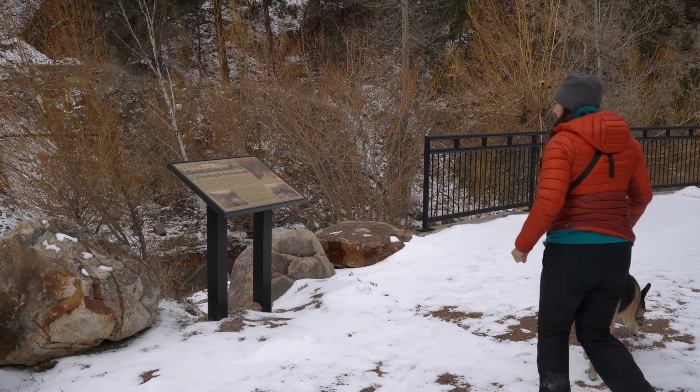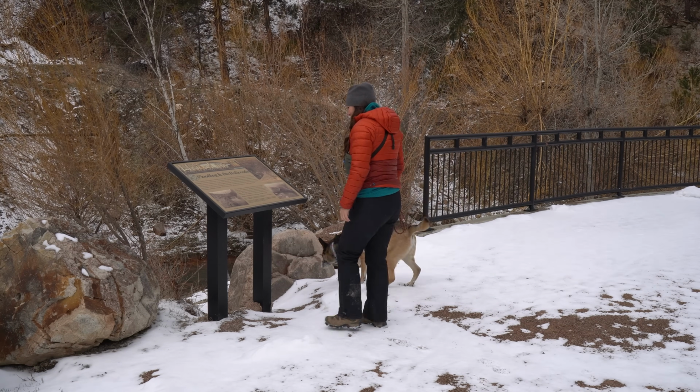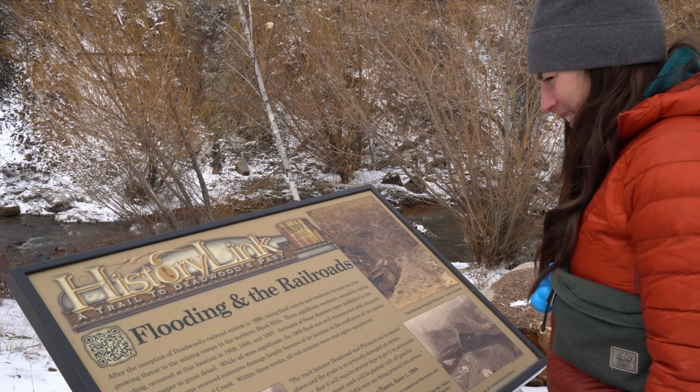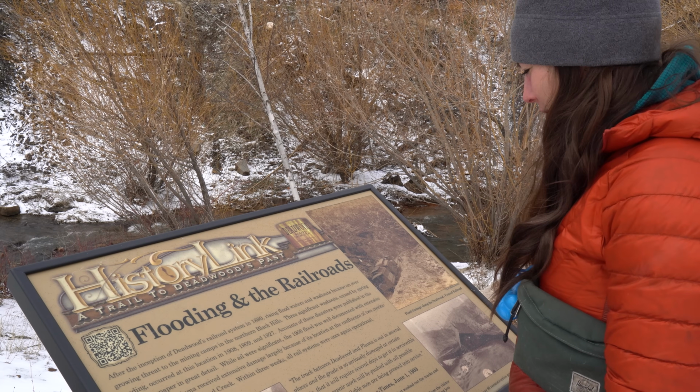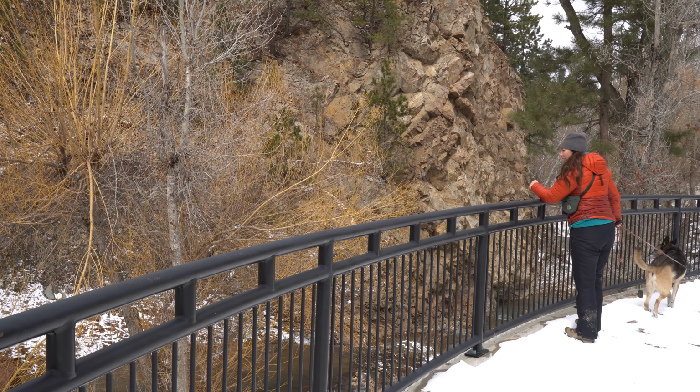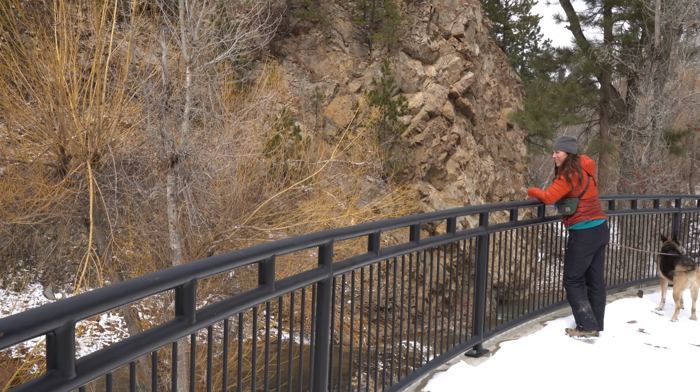At this visitor center, it showed some of the difficult history that Deadwood faced. The town saw terrible flooding in 1883 and 1942 due to its narrow gulch setting, causing serious damage to buildings and mines. Efforts were later made to manage water flow and prevent future disasters.